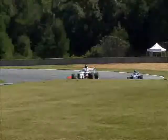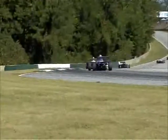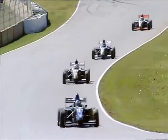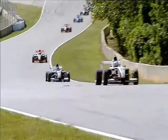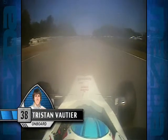One of the things I've always loved about Road Atlanta, I think you touched on it earlier, is the elevation changes that you see here, the terrain. It's got to be a very interesting track to drive. Really fun. There are some things television is great at, but showing the elevation change isn't always one of them, as we go on board with Vautier here.